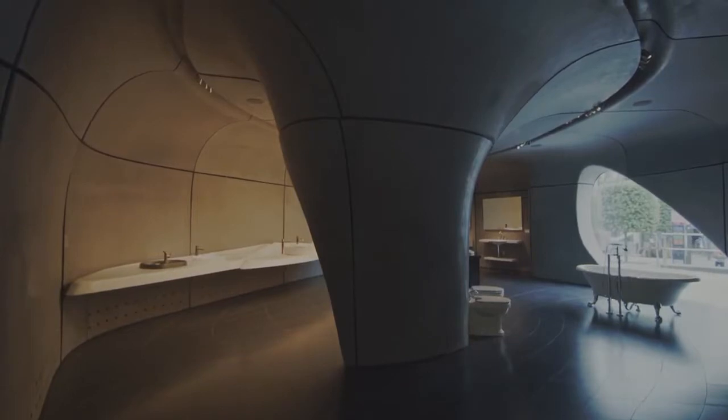Once the ceiling panels and the wall panels were in place, everything is connected and it ends up almost working as a dome environment.